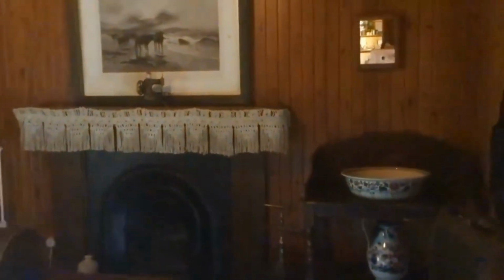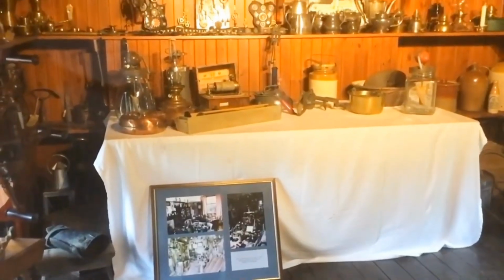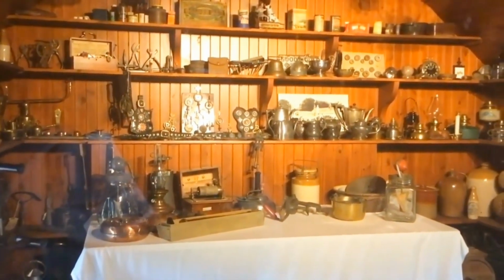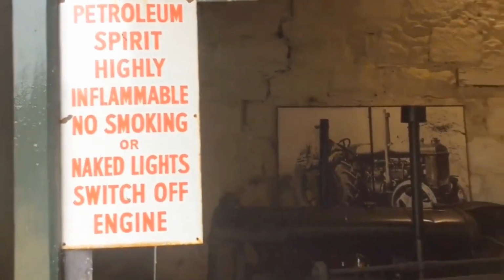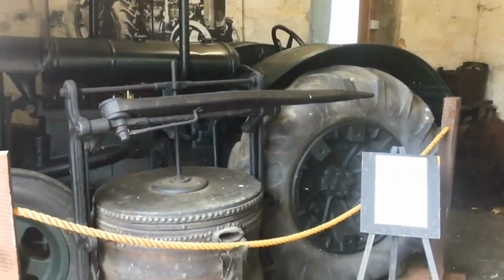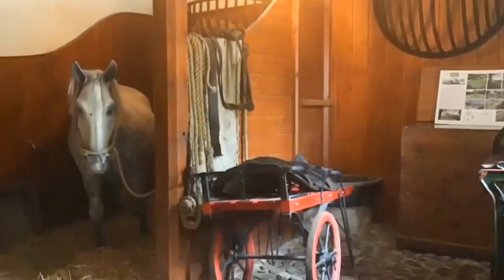And here we have bedroom with a brass knob double bed, a bit like Bedknobs and Broomsticks. We also have a room with a collection of various artefacts, brass, pewter, little trophies, that sort of thing. And lots of stoneware, jugs and little oil lamps, that type of items. And there's an old stable area with an exhibit of all old farm equipment and machinery. So here we've got some old tractors, wheels, and general farming implements by the look of it.